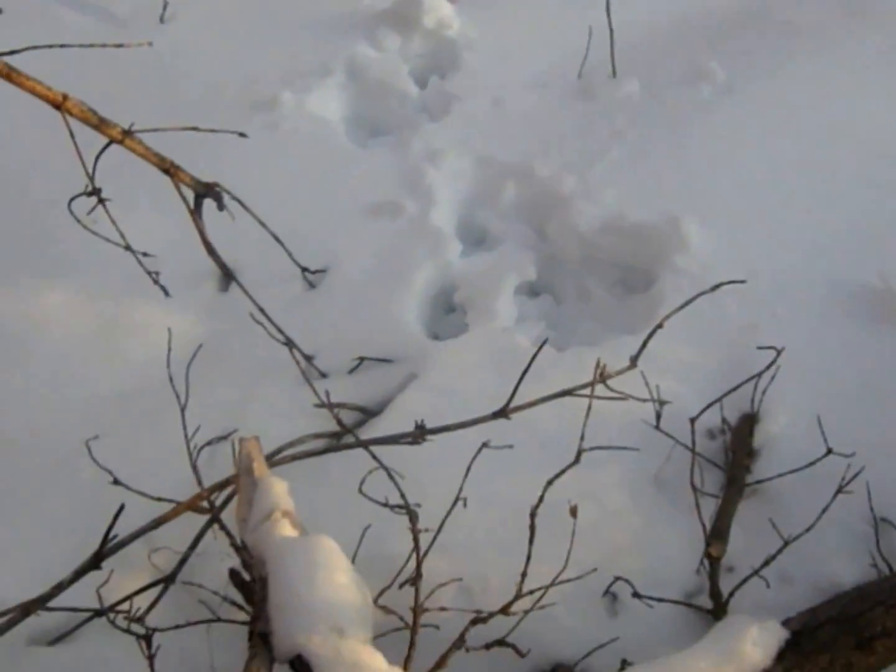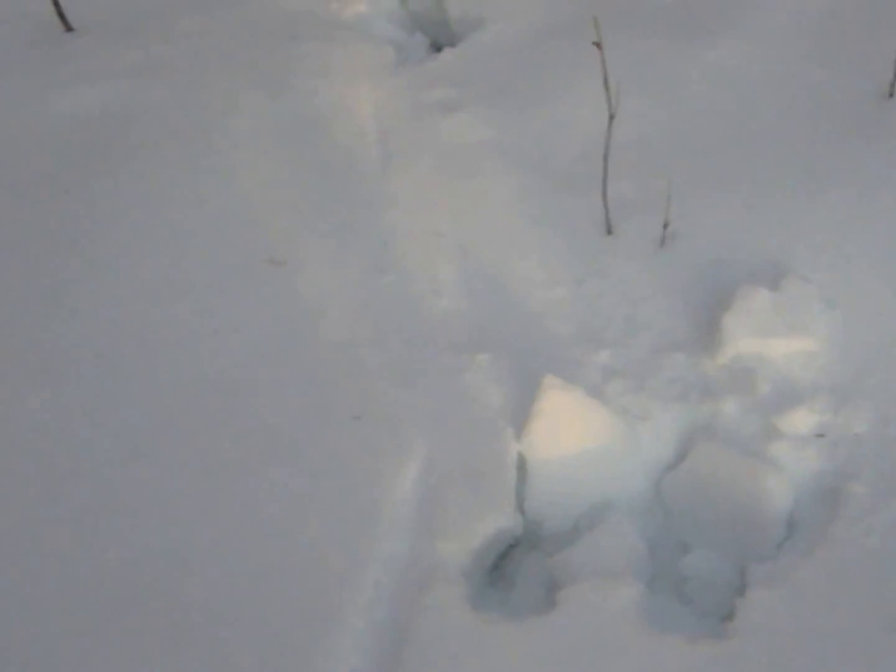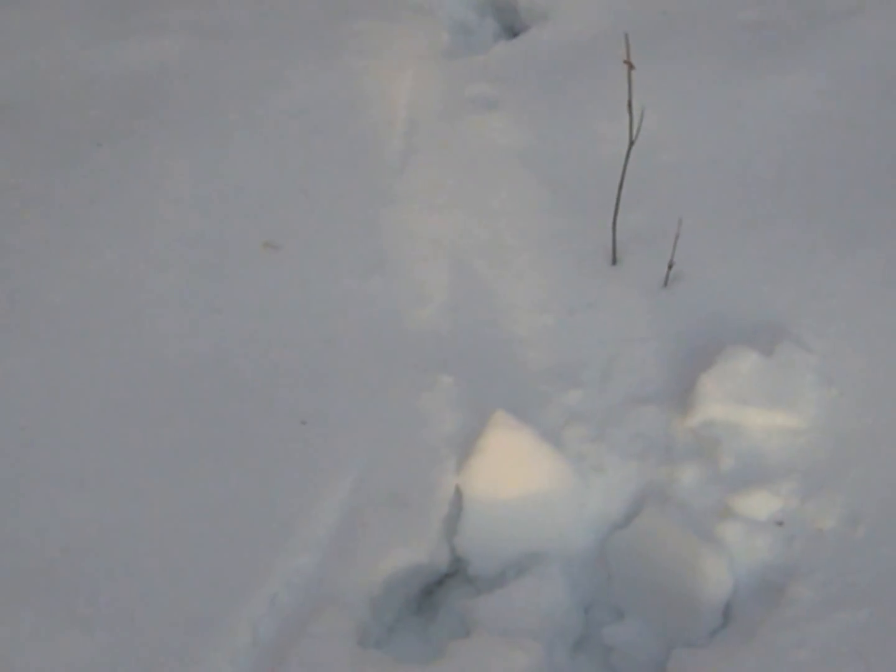I'm gonna step over this myself. Wow. Holy crap, look at that. Who would even come through here? Look. This is South Fort, Utah.